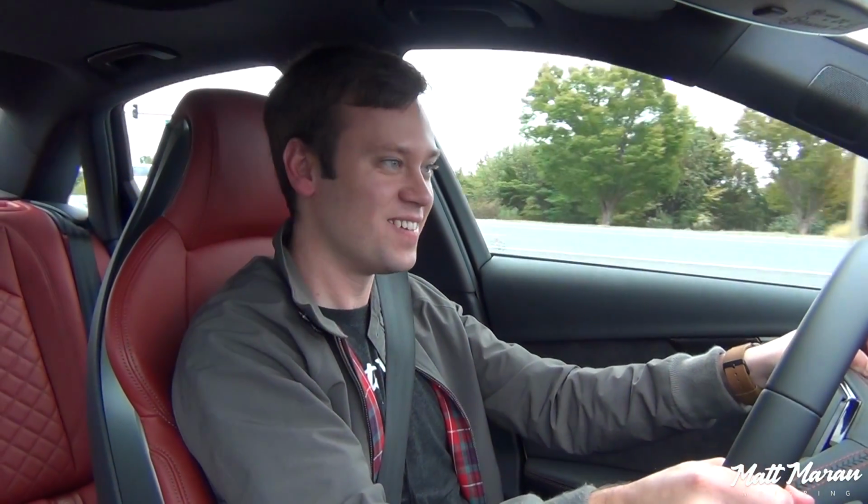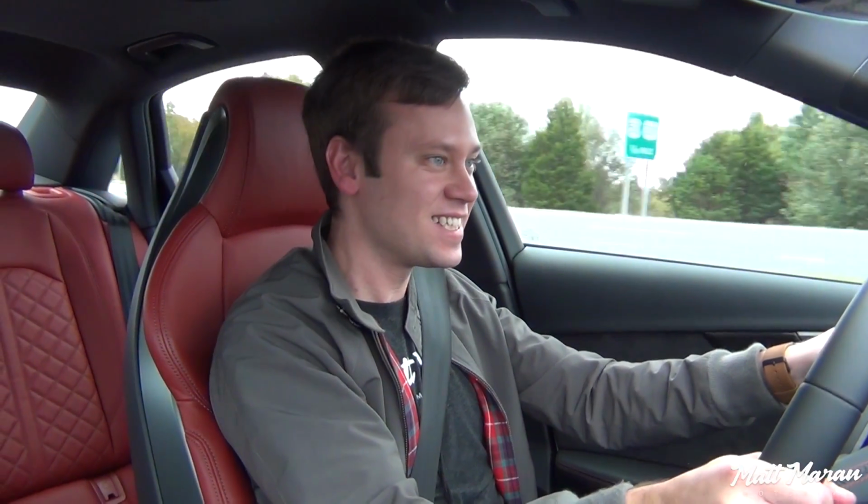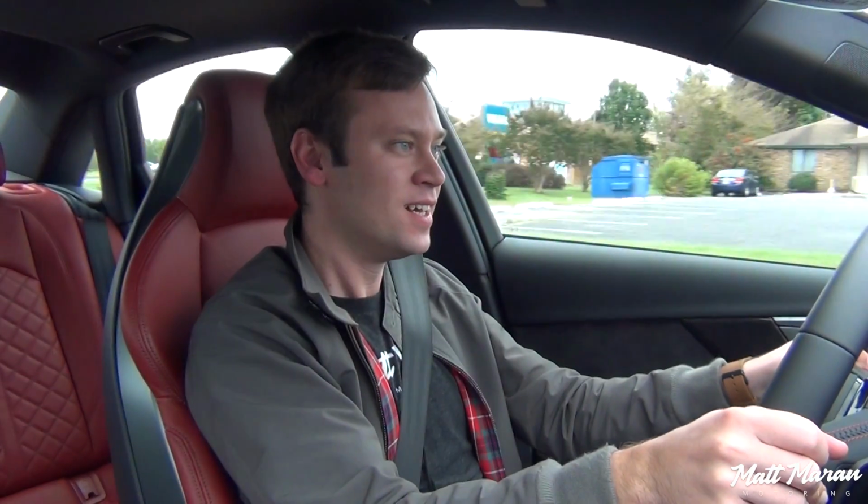But anyway, let's turn onto the straight road and see how the acceleration is. All right, there we go. Transmission took a second to get the idea, and then it takes off. This sounds great too. It's been a long time since I've driven the previous gen S4, but this has a lot more sound to it.